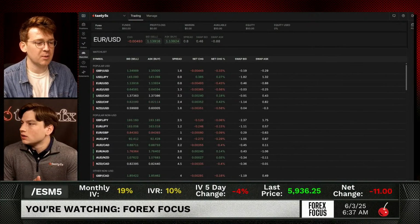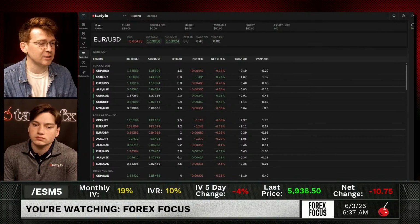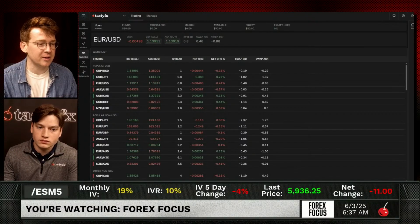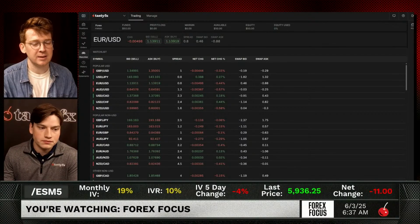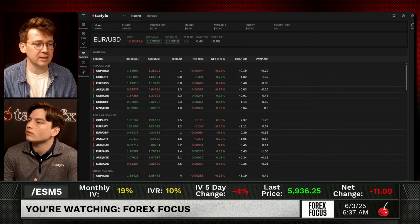And then, of course, if you don't care about anything tech-wise, you just want the access. The 80 pairs is cool. All the different cross pairs, not having to mess around with a pairs trader for your currency cross pairs.